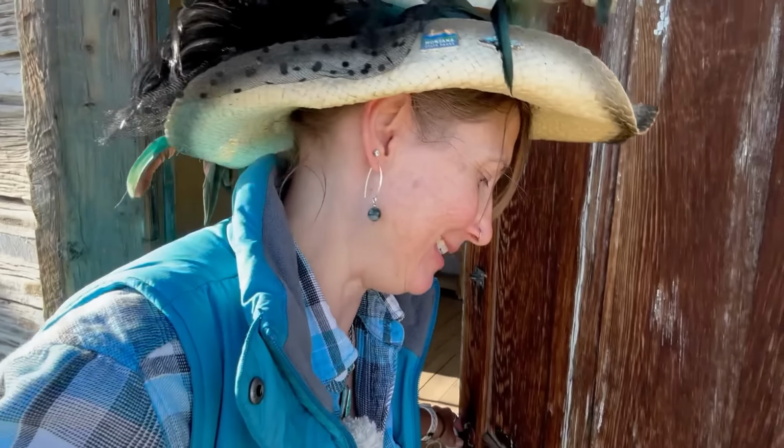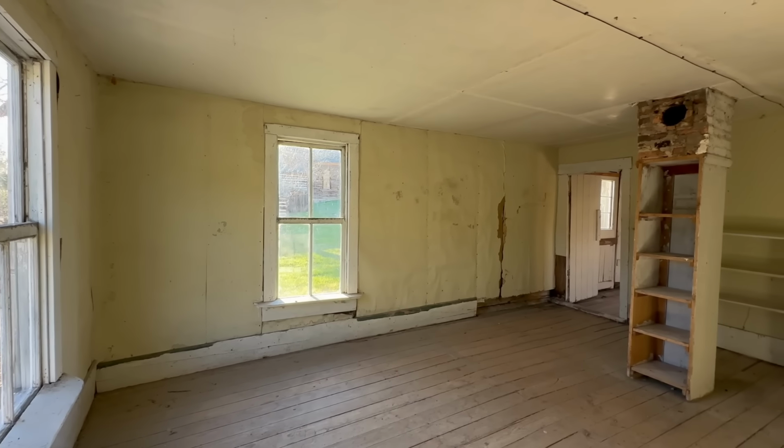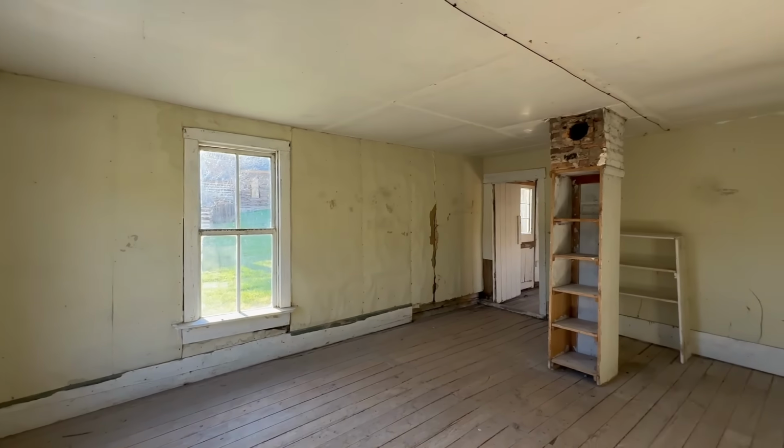This little cabin here is known as Bootlegger's Cabin. And the reason for that is, according to local lore, back in the early 1960s, the last of the bootleggers to operate in Bannock operated out of this cabin. I haven't been able to verify that story, so take it with a grain of salt.